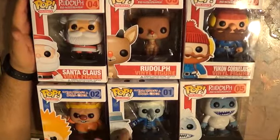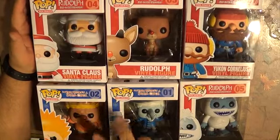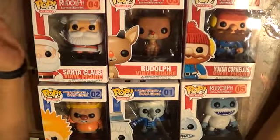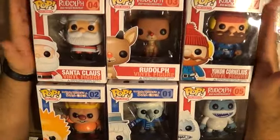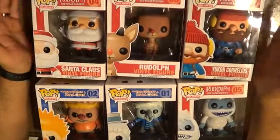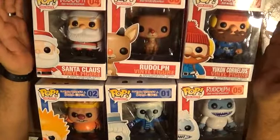I thought nobody was going to recognize these two dudes, and sure enough, when I put that picture on Facebook, they were like, is that the Heat Miser and the Snow Miser? People really do love this stuff, so very cool. So this was my first set of Funkos, the Christmas collection. Let's take a look at my next set.